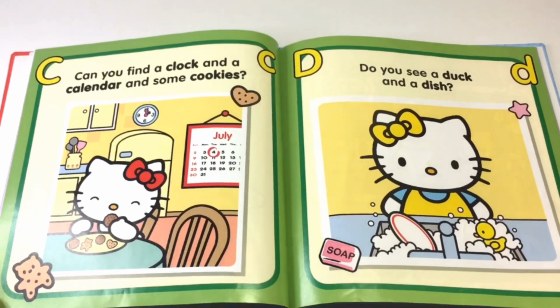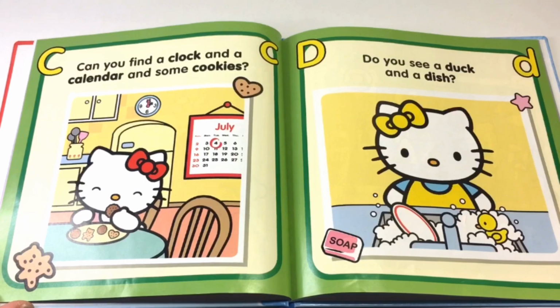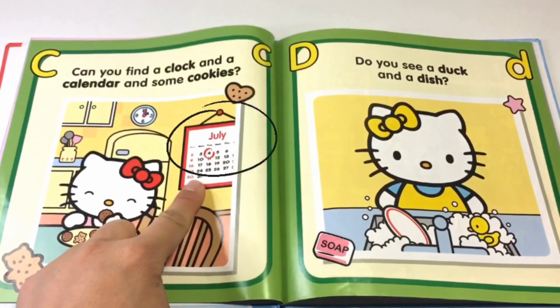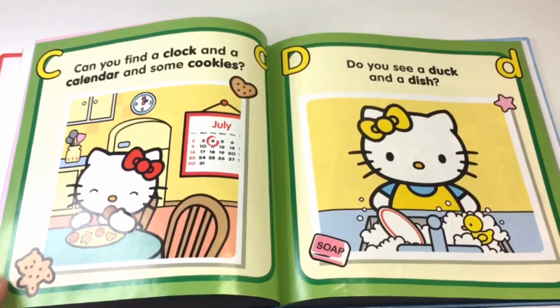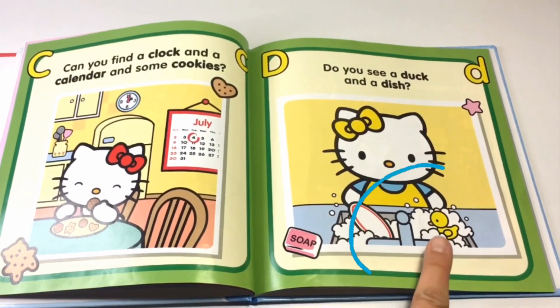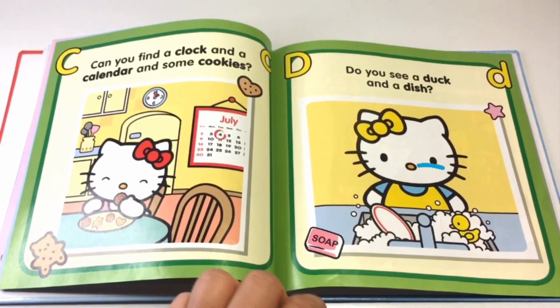Can you find a clock and a calendar and some cookies? Let's see. Clock, calendar, and cookies. C for calendar. Good job. Do you see a duck and a dish? There's a duck in a dish. Good job. D for duck.